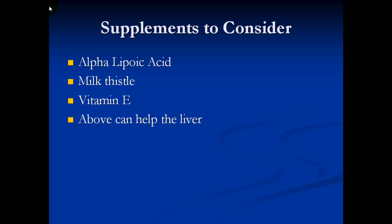Milk thistle. Milk thistle is great for... No, it's all good. It's all good. I hope you're okay. Thank you. All right. It's those ducks.